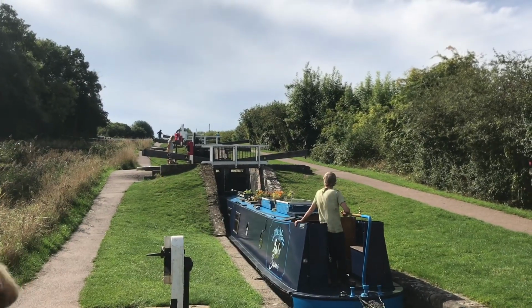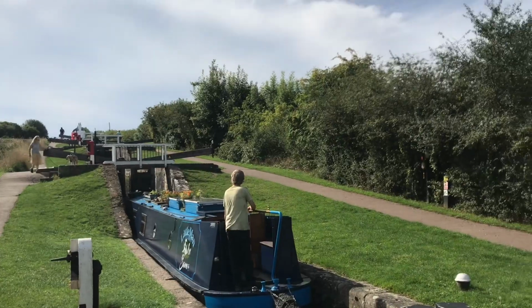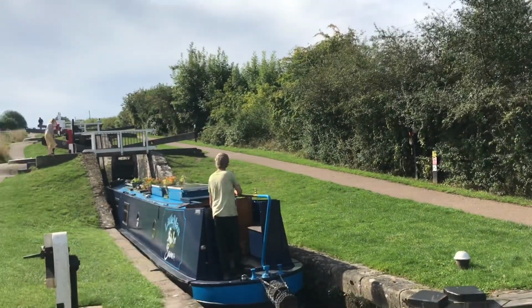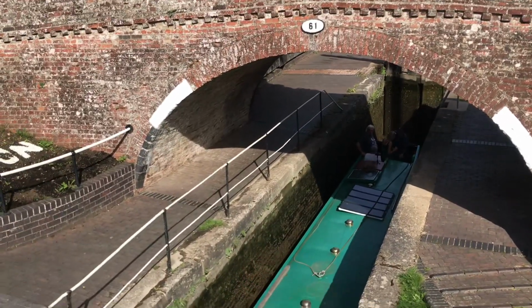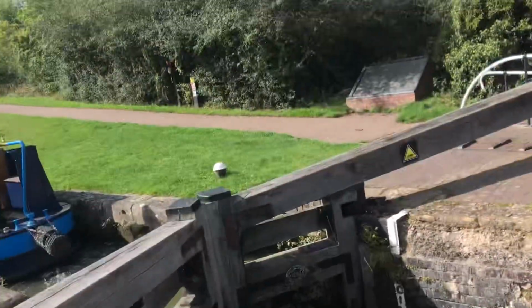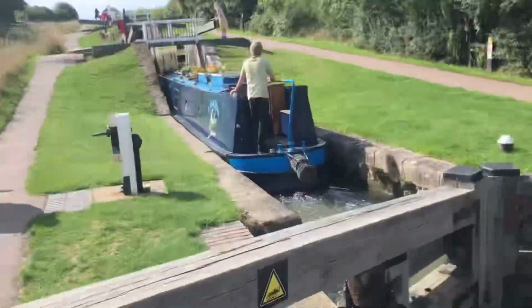So I've volunteered to be the lockie at the moment. They've actually got the CRT volunteers here, which is a good job, so they know what they're doing, because it's quite a complex lock system, and there are a number of paddles. So there are these red ones, which you have to do. And basically, because it's all staircase, if you don't do them properly, the things will overflow. So I've just been told you've got to do the red ones before the white ones.